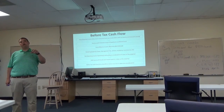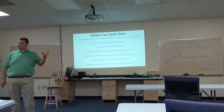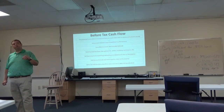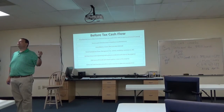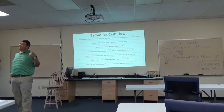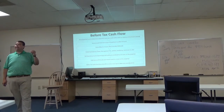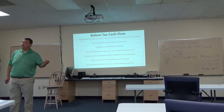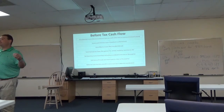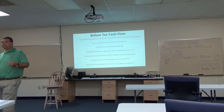And this number is really important in chapter 17. That's what I'll tell you about this number. Because this number is going to determine the value of the property. The net operating income is the amount of revenue that an owner can expect that property to produce year after year after year. That's what the net operating income represents.